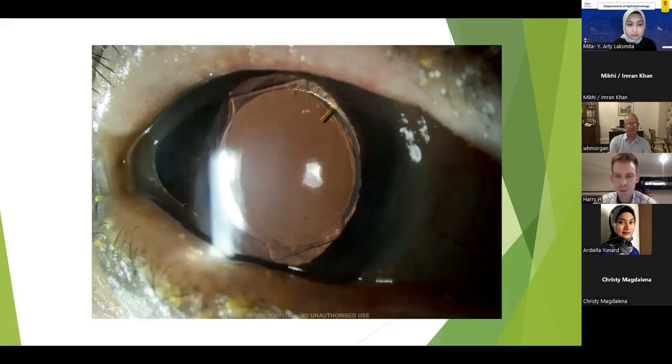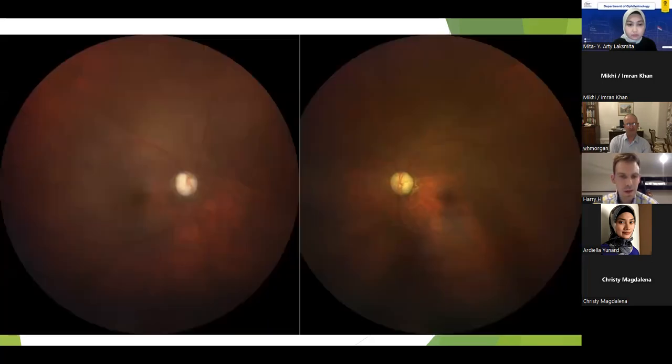It's difficult to appreciate, but when we're trying to get images of the bleb, very, very tight lids, difficult to get a good view. I'm not sure if those fundus images come up well. They're a bit dark, but you can see how severely cupped the discs are, and you can appreciate the notching, especially on the left.